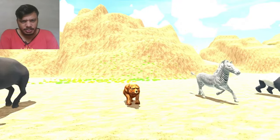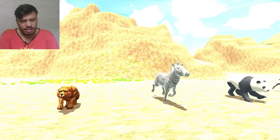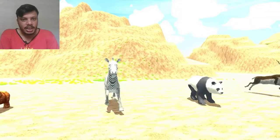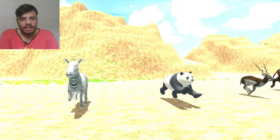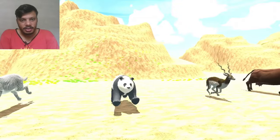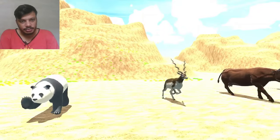Here is maybe one belonging to the deer category. I don't know what kind of animal this is. A zebra is here. The next one is a giant panda. That is a panda.